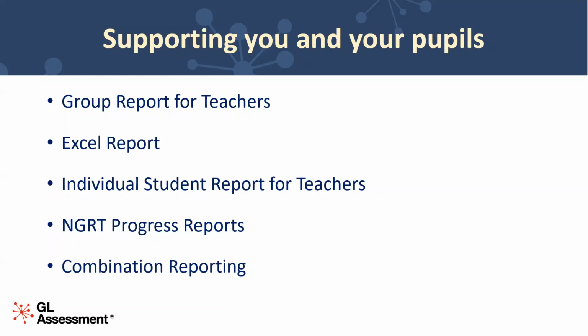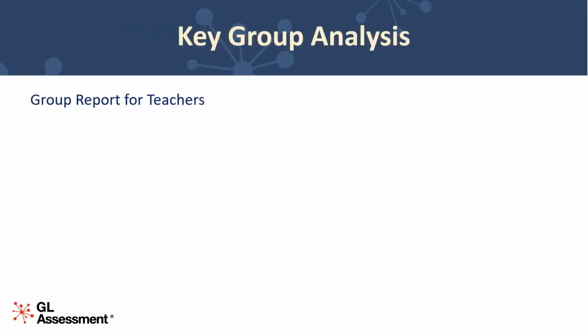And then for schools who may be using the NGRT and CAT4, which is our cognitive ability test, our combination reports can be used to give further insight into how outcomes in the NGRT attainment test compare with underlying verbal ability. So, upon generating a group report for teachers, I would advocate looking towards the back of the report for headline information relating to the whole cohort.